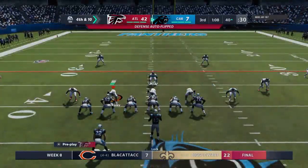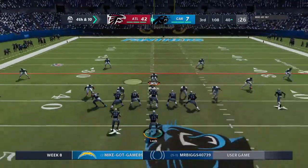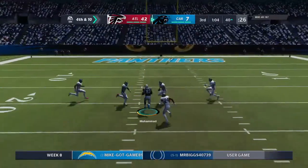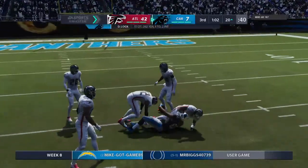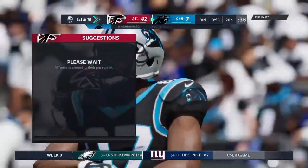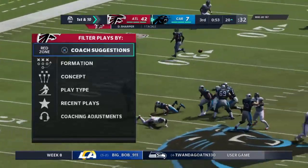The three straight incompletions, they don't care. That hasn't dissuaded them. They're going to go for it on fourth. They'll go for it. It's Locke, going down the field, complete. And he's going to get this one down to the edge of the red zone. A big pickup there, 20 yards as they convert on fourth.